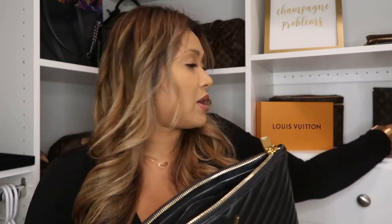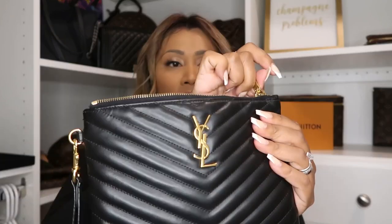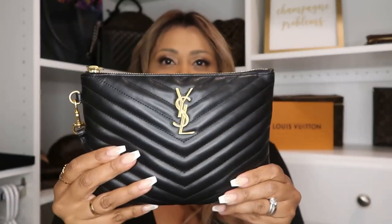Does not look like I'm able to fit my Chanel lotion. I could, but it's gonna be very bulgy. But for right now, I think I'm good to go. I'm actually ordering another sanitizer spray that's flat, so it's easier to put in my purse and also organize in this clutch slash pouch. So let's go ahead and zip it up.